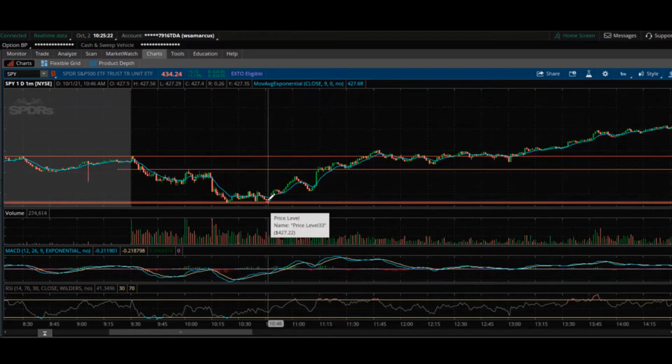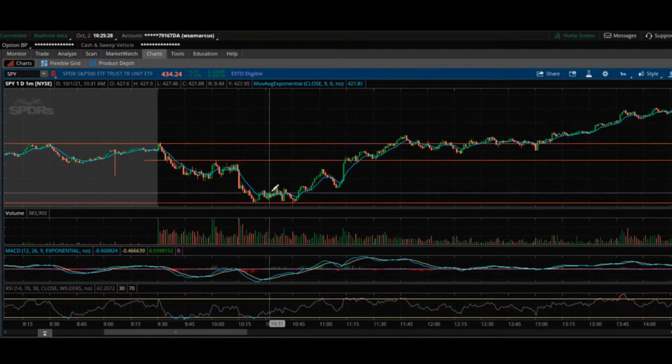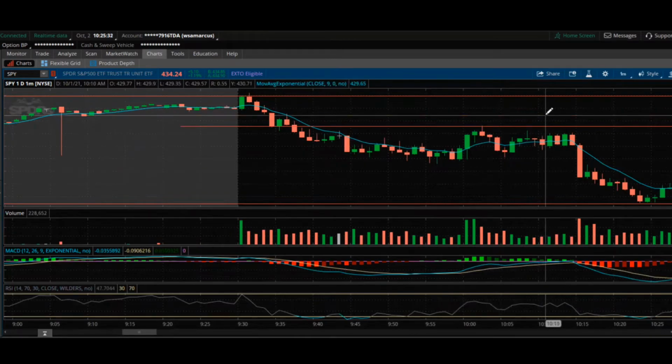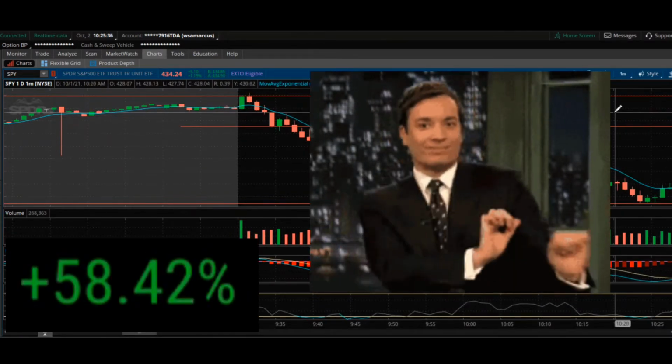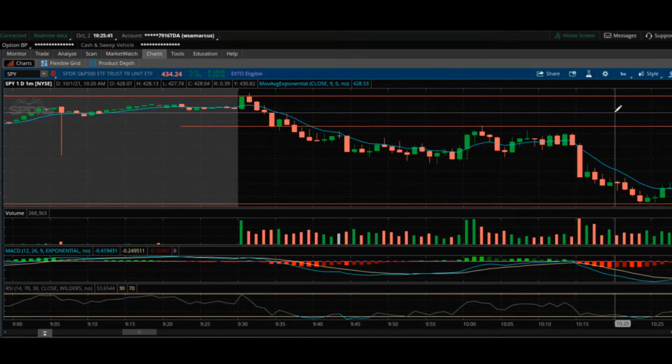It literally ran from 427, made a high of 436. Crazy move on that part, but I was perfectly happy with the position that I took. I locked in a little bit over, I believe, 58% profit, which I like to do, one and done anyways. I don't like to overtrade, especially on a Friday.